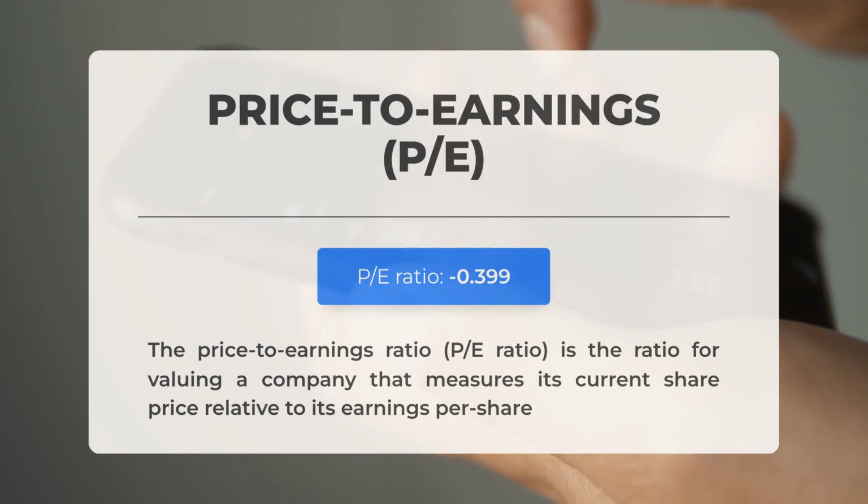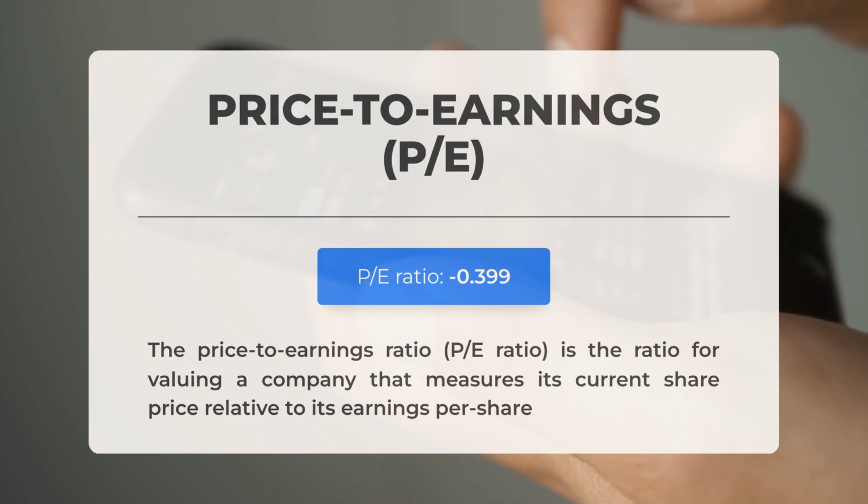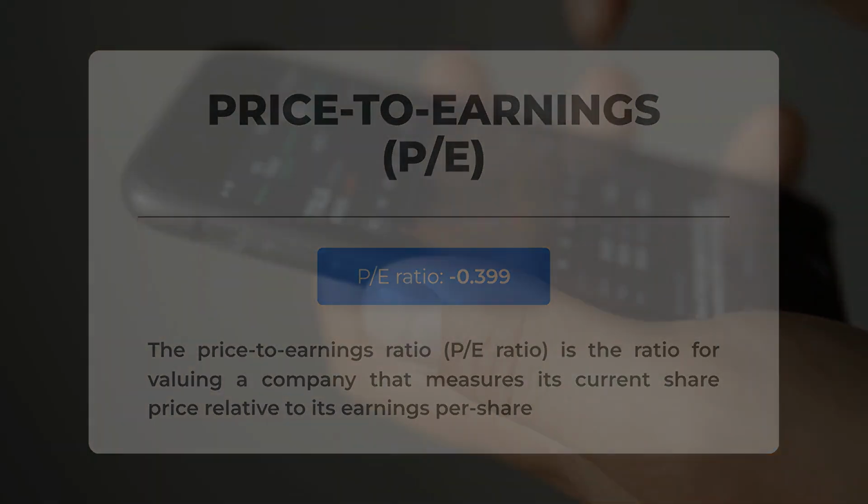In other news, the next earnings report for the first quarter of 2025 is anticipated on the 13th of June, 2025.